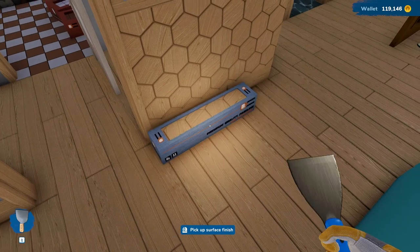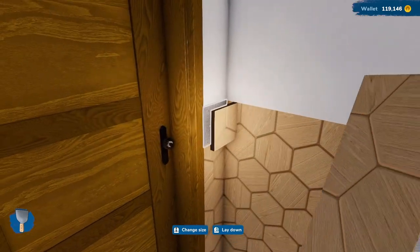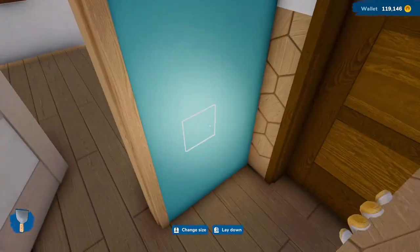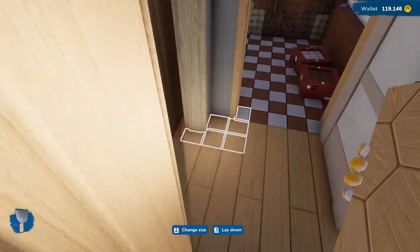Put it in there. Grab some. Make it among us. Boop. In there, in there, in there. That one can stay like that because I'm loving it.